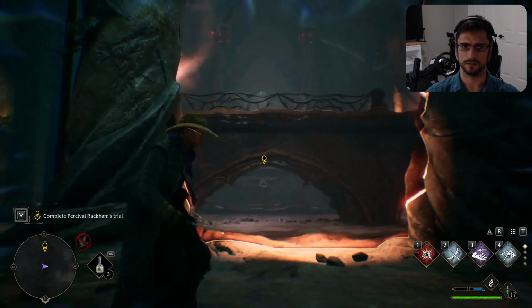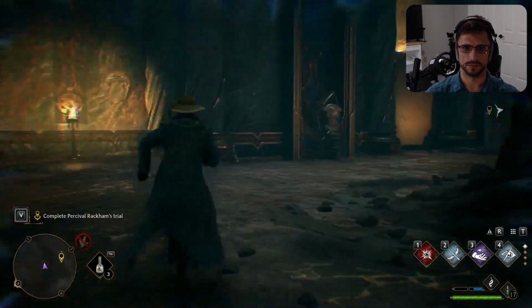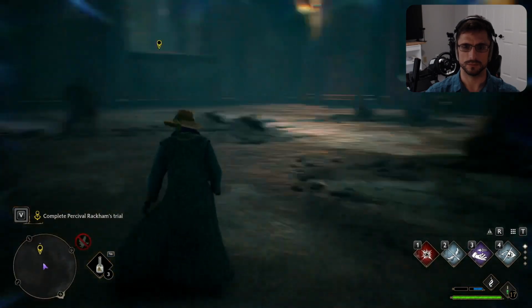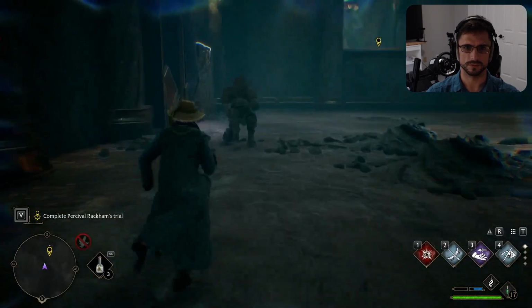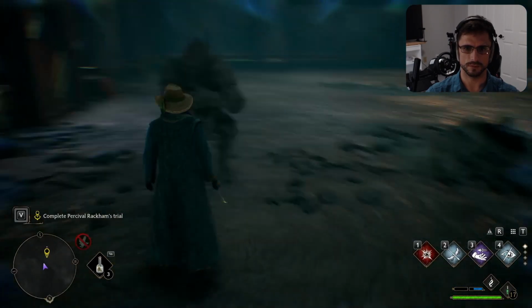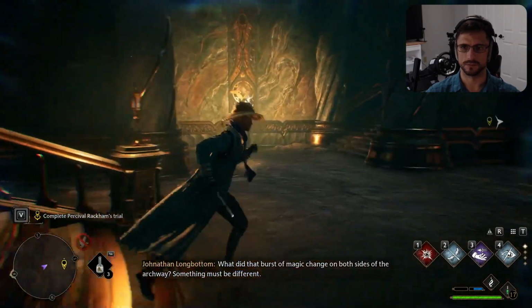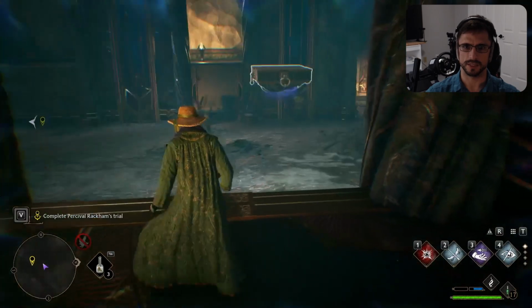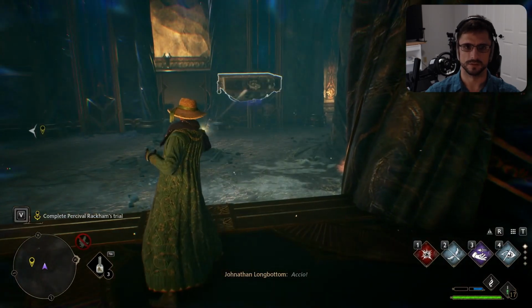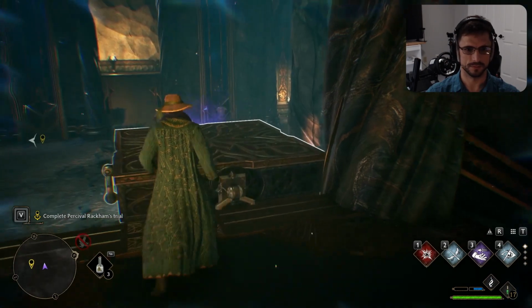Now, why has it gone red now? Oh, okay. Well, that'll work. I wonder if... no, his arm is off. Thank goodness. What did that burst of magic change on both sides of the archway? Something must be different. Something is different. Accio! Come on. Woohoo!